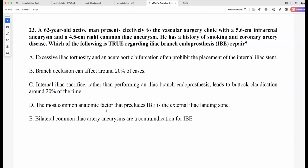Yes, please. Go ahead. A 62-year-old active man presents electively to the vascular surgery clinic with a 5.6 centimeter infrarenal aneurysm and a 4.5 centimeter right common iliac aneurysm. He has a history of smoking and coronary artery disease. Which of the following is true regarding iliac branch endoprosthesis?